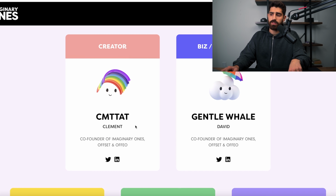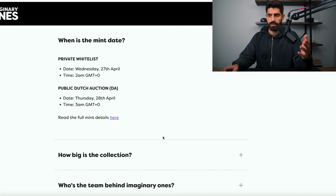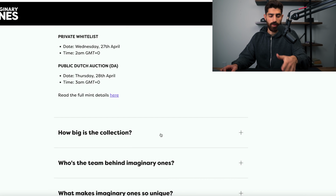But if you take a look at the founders, they're doxed. I believe both founders are doxed. For example, CMAT, this guy, he's a co-founder of Imaginary Ones, and he also works at Offset, or the co-founder of Offset and Offio. These two are the partners, and they both seem like they worked in a different company before. So obviously they have real life experience, so I do believe they can do well with this. But I'm gonna take this back to what they said about the childhood dreams and all that stuff.